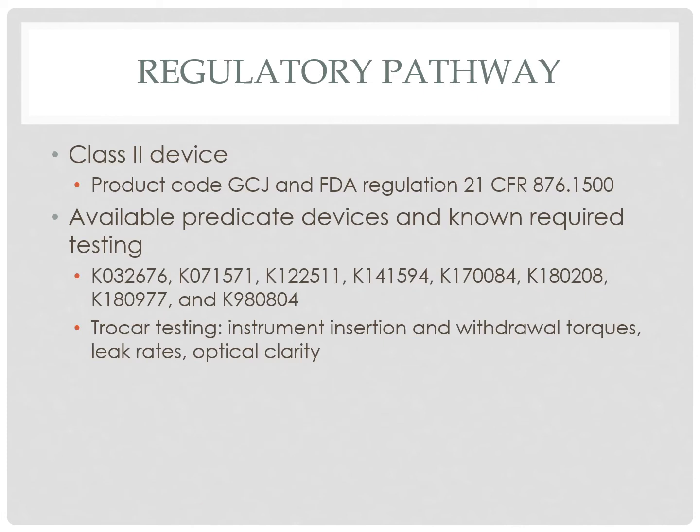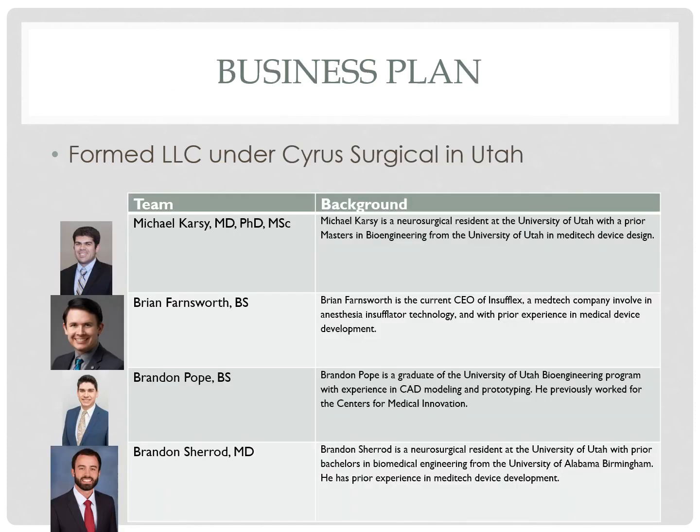We anticipate that this will be a Class 2 device. We have identified the specific regulatory pathway. We anticipate that a 510(k) pathway will be used with predicate devices. We've looked up and identified the similar predicate devices as well as the testing required and identified how they can be done in a benchtop setting.